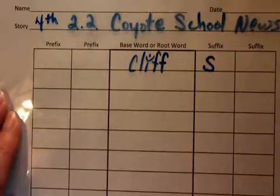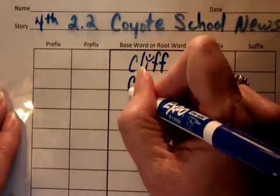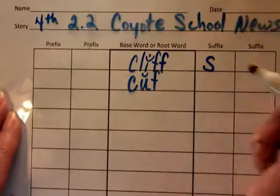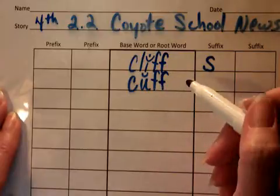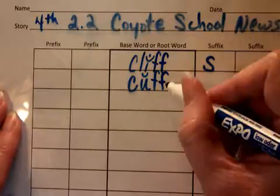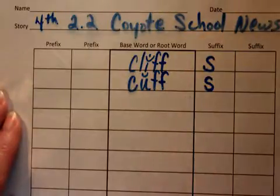The next word is cuff. There's a cuff on my shirt. C-U-F-F. That's a short single vowel. You double the F, L, or S at the end of a single syllable word when it follows a single short vowel. And F is an unvoiced consonant. We just add the S, and it says the S sound. Cuffs. My shirt has two cuffs.